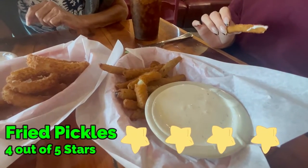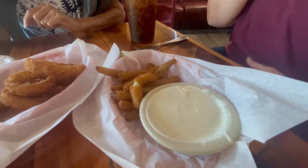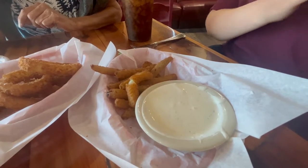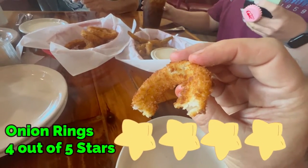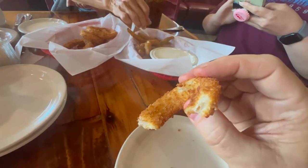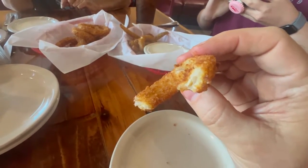Oh yeah, the fried pickles are absolutely delicious. Crunchy on the outside, great tasting dill pickle on the inside. Ranch dressing's nice and thick. Delicious, delicious, delicious. That onion ring, very, very crunchy also. Freshly made, battered perfectly. I'm not a big fan of onion rings, but I like these.